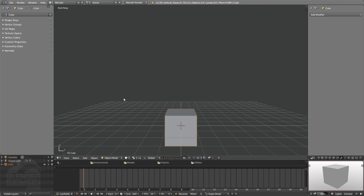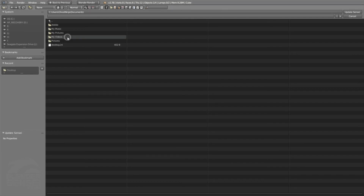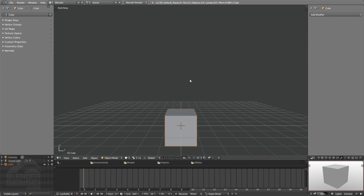So if you want to manually update, so you're not having Blender check for updates anymore, but you notice one day that there's a new version of Sensei Format on the website, all you'd have to do is head over to the website, download the zip file, and then go to File, Sensei Format, and click Update Sensei Format here. If you were to click that, it would then let you select the Sensei Format zip file, and you just click Update, and that would be the end of it.